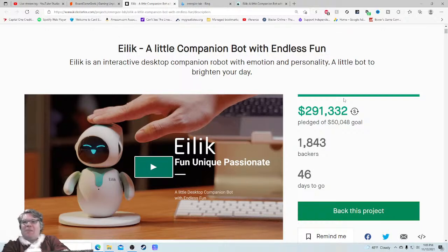D+, and my spidey sense is tingling on this one. I don't expect them just to run away with the money or something like that. I just expect this not to probably live up to the hype, which is unfortunate. But what grade do you have for Eilik, a little companion robot with endless fun?